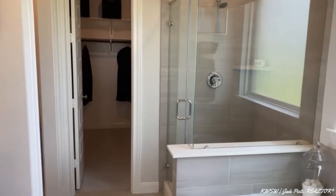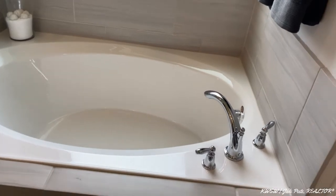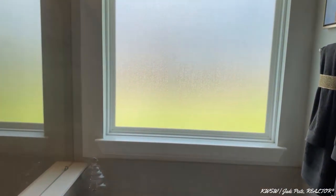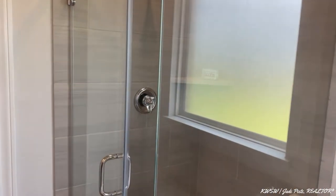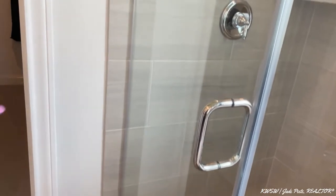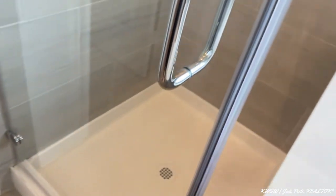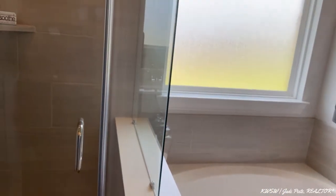And now we are heading into your primary bathroom. So you do get a separate tub and shower. You get a nice deep soaker tub. So I guess you can call this a garden tub, some people call it. You have a frameless shower. And they use that same tile that's on the floor as your tub and shower surround. So I thought that was really nice too.